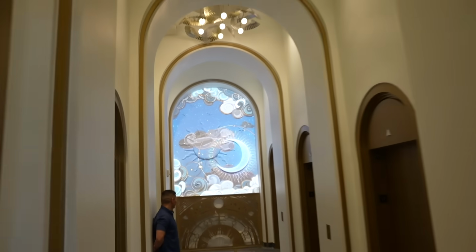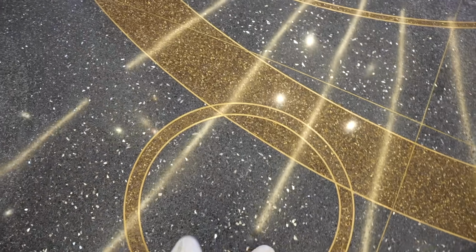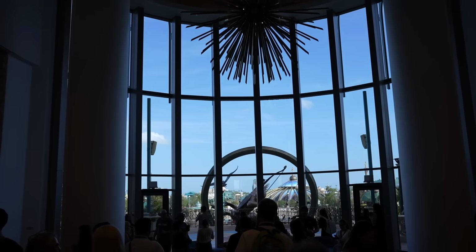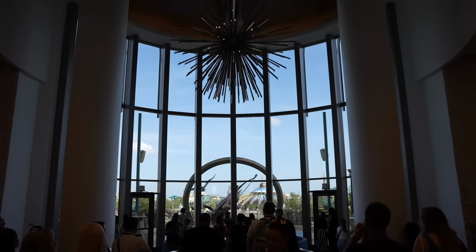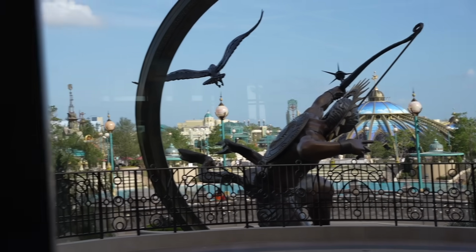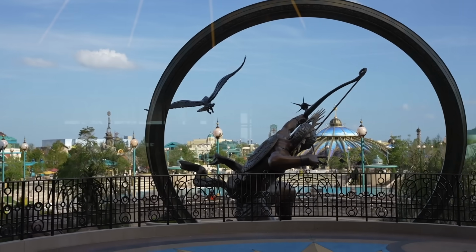Oh my gosh, look at that. It's moving. It's very celestial. Whoa, even look at the ground here. It looks very celestial. Everything just blends in so well. That's Epic Universe right there, my friends. We can see it. I'm just taking in this moment. Whoa. Oh, we can see Stardust right over there. What the heck?